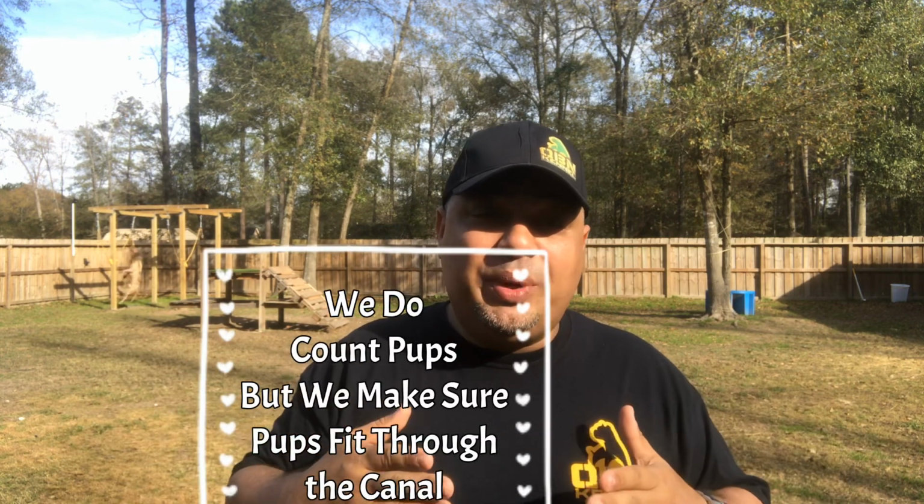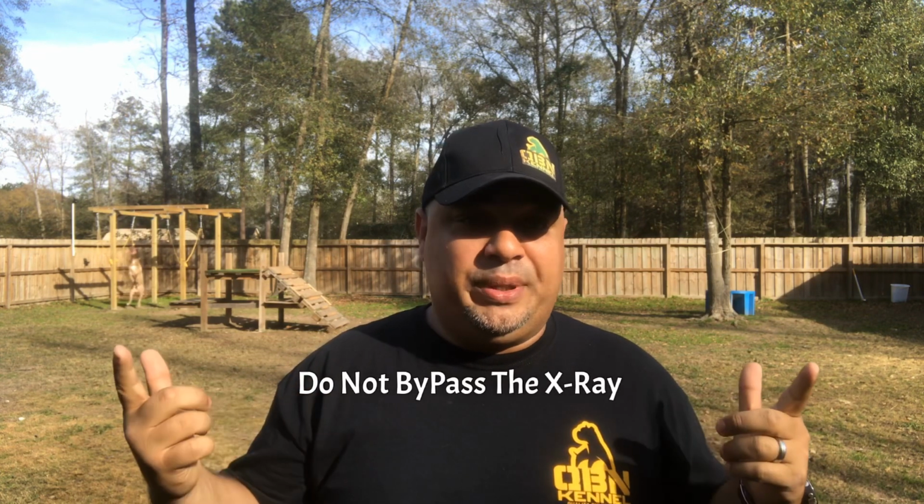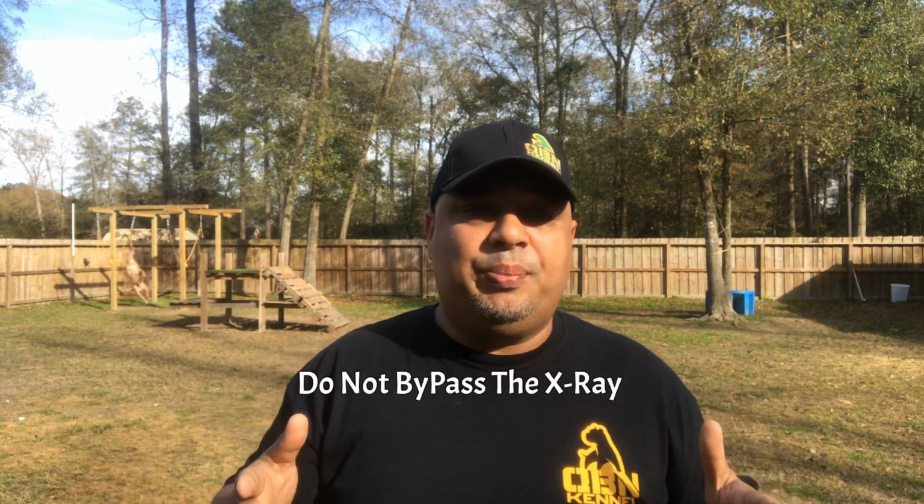But in reality, what we're really looking at is the birth canal and the size of the cranium on each one of these pups, and making sure that the cranium is smaller than the actual canal. Because if the cranium happens to be bigger than the canal, then at that point we know that we've got to do a C-section. Do not bypass this step, whether you're new or you've been doing this forever. This is really important. You've got to make sure that the pups that are coming are going to be able to be born without any type of issues by your female. And if there are any issues, at that point you will know, and you can also be prepared.